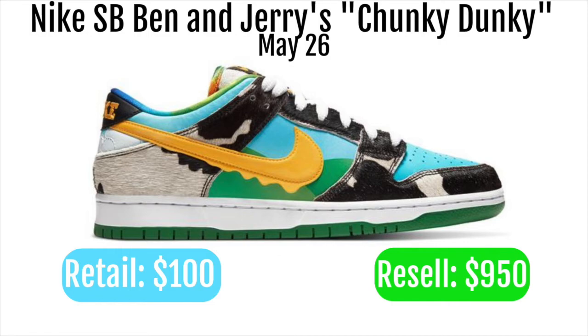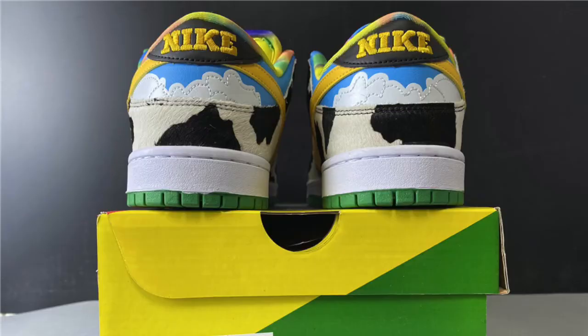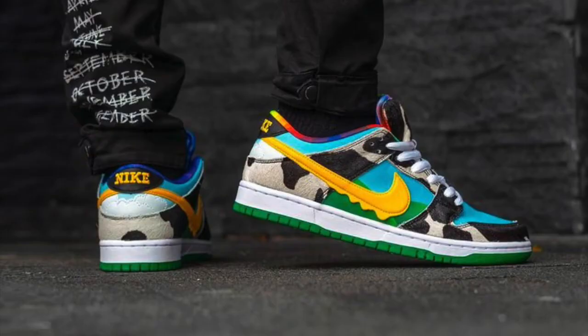I think these Chunky Dunkies are really unique. It's a really cool concept for Nike SB and Nike to collaborate with a brand that's not even in their whole realm of possibilities. It's not like they're collabing with a fashion brand. They're literally collabing with an ice cream brand, which is super weird and super unique. So I definitely think these shoes could do really well in the future.